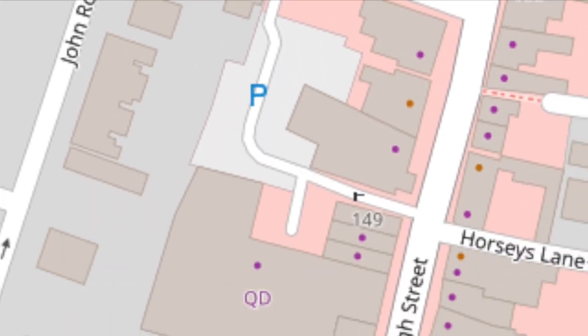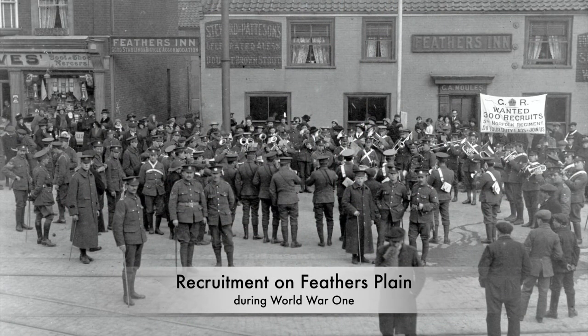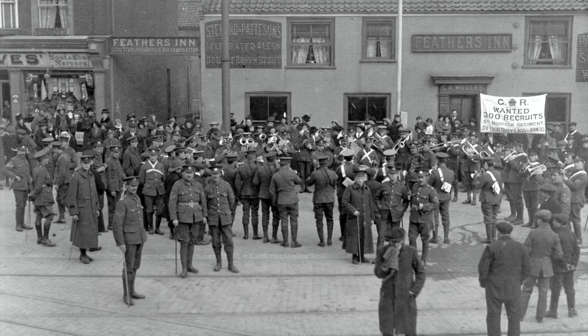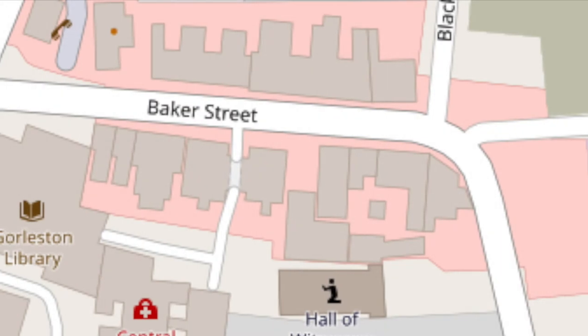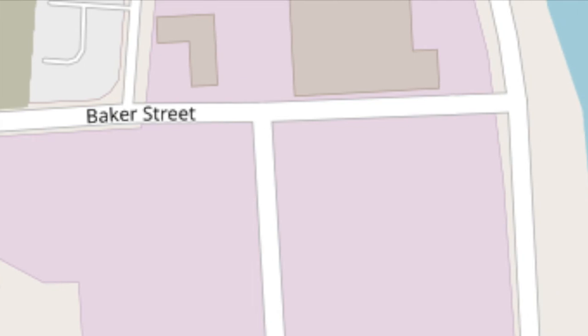We pass the end of Palmer Road, mentioned earlier, and arrive outside the Feathers public house. The triangular area here was once used as a small marketplace, and was given the name of Feathers Plain, after the old inn. The word plain is from the Latin word planum and means a flat and level open space. Great Yarmouth has several of these, such as Brewery Plain, Theatre Plain and Church Plain. At Feathers Plain, a left turn will take us into Baker Street, reaching as far as the riverside.